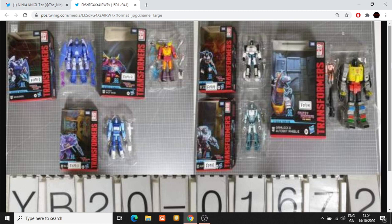So, we have what seems to be the boxes and also the inserts for these figures, and I have to say I'm very excited by this. We can see that these take the form of the Studio Series line, but what I think is very interesting is that every one of them is numbered 86. Now, why is that relevant? Well, that's relevant because the Transformers The Movie came out in 1986.